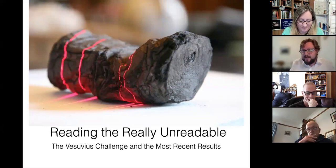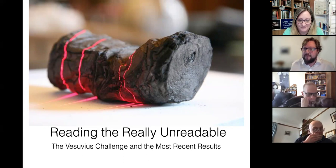So up until now, basically, all of our work has been done on the rolls that were physically unrolled back in the 18th and early 19th centuries on Piaggio's machine. But there are maybe 250 or so rolls that were never unrolled.